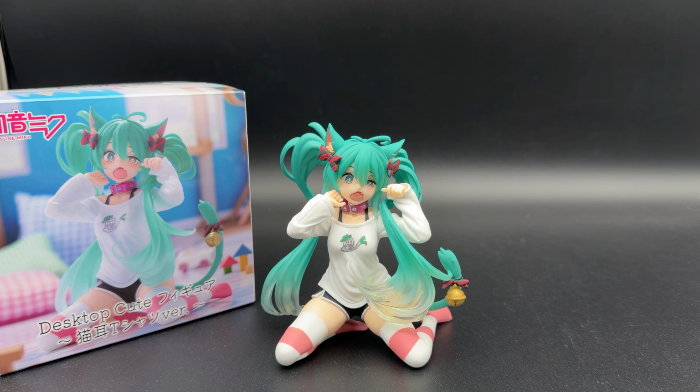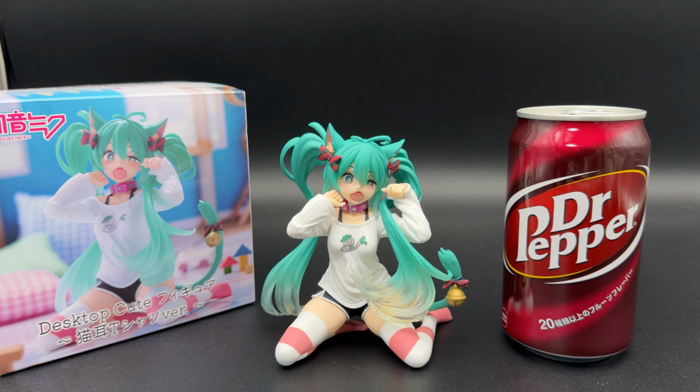This figure is approximately 13 centimeters tall. That's about 5.1 inches. For size comparison, here's a 350 milliliter can. That's about 12 ounces in the US.